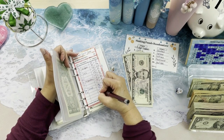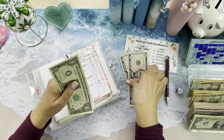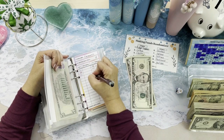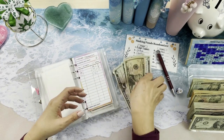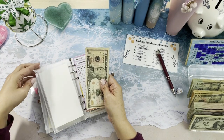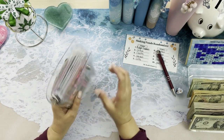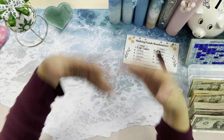Self-care is getting 10. So now we should have 11. Which we do. $11. And electronics is getting $10. And electronics has 10, 15, 25, 35. Nice. I'm so glad I started doing the low priority stuffing because I was literally waiting, and I wasn't stuffing it. And then when bills would come in, I was like, oh no, I gotta fill it up again.